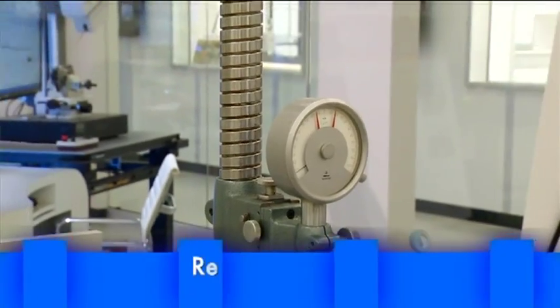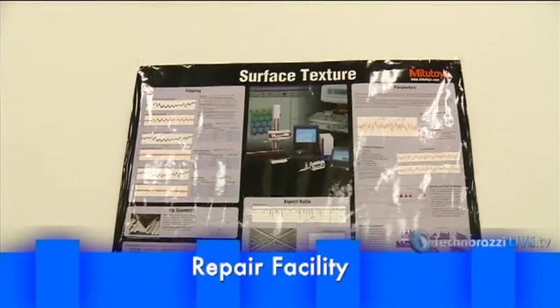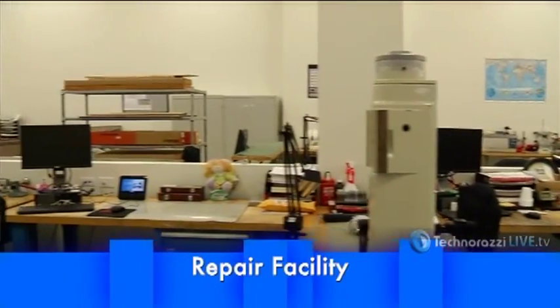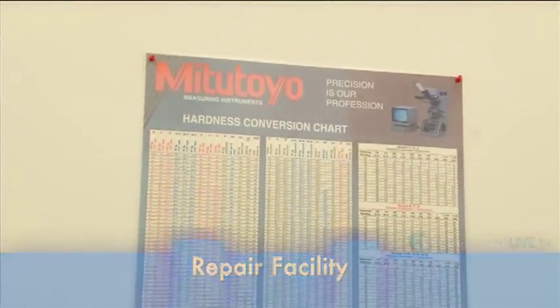This is brand new to Aurora, and we also maintain another one in Los Angeles. We do approximately 1,200 gauges a month with a 1 to 2 day turnaround on some gauges, and on others we have a 3 to 5 day turnaround. It does not only small tools, but major instruments. That's our new state-of-the-art repair facility.